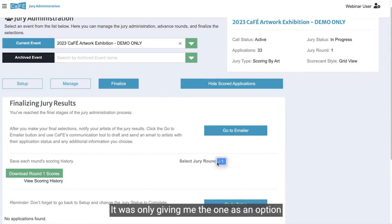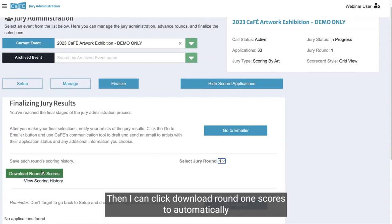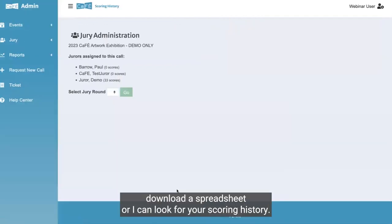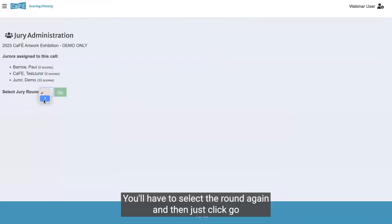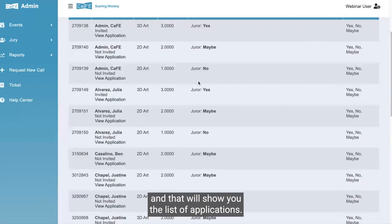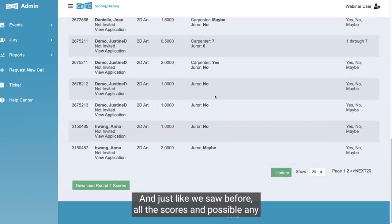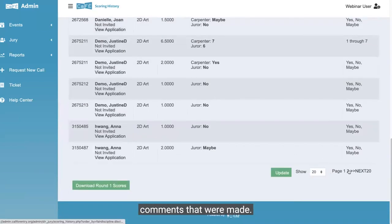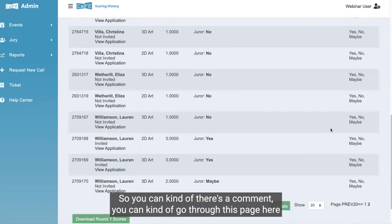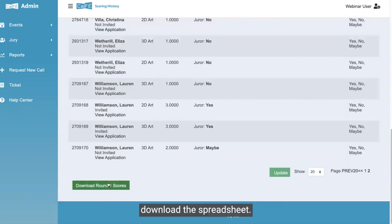This one is only giving me the one as an option because we didn't actually score round two in this example. Then I can click download round one scores to automatically download a spreadsheet, or I can click view scoring history. You'll have to select the round again and then just click go, and that will show you the list of applications. And just like we saw before, all the scores and possibly any comments that were made. There's the comment. You can go through this page if you just want to view it, or at the bottom you can click download and that will also download the spreadsheet.